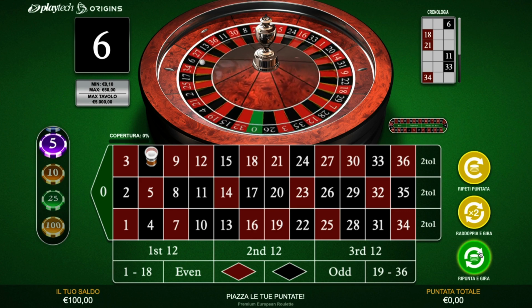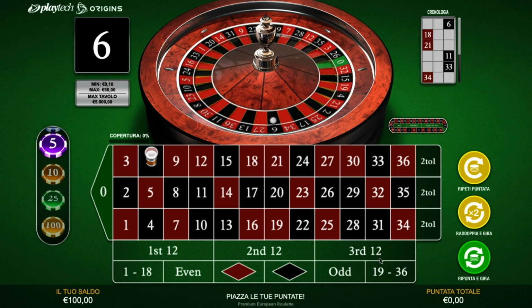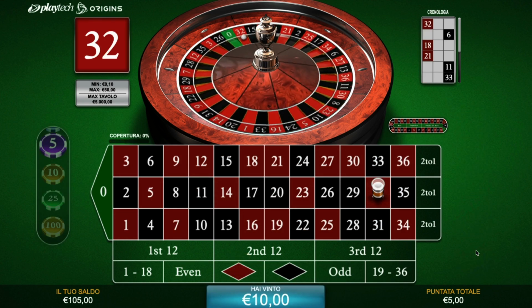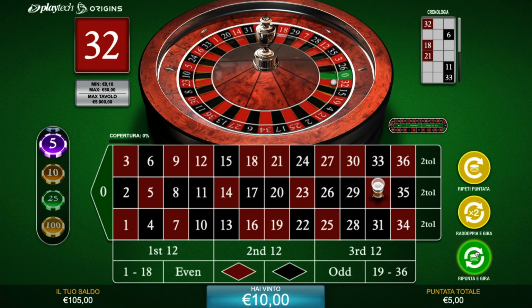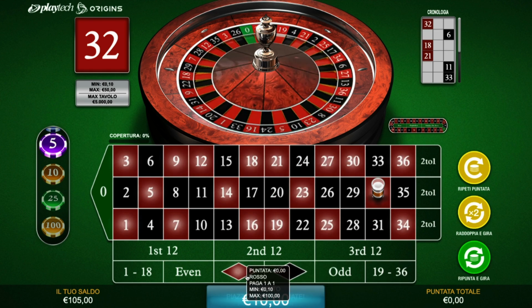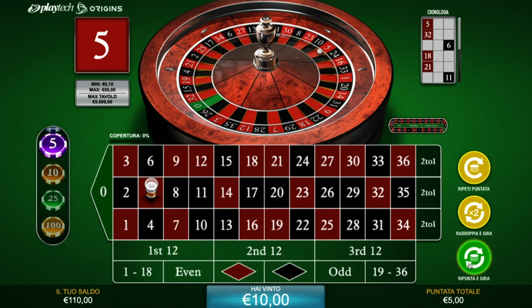We'll continue like this, always placing the same bet and only counting the consecutive losses until we reach 4 consecutive losses in a row. Now I've won again, so my count of consecutive losses resets. Let's continue. Another €5 on red. Won again. Moving on.